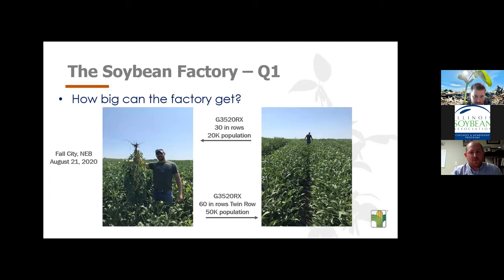And these pictures come from Jimmy Frederick. He invited our local AgriGold team out to look at some of the stuff he was doing this summer with the 3520. And that picture to your left is the AgriGold 3520 planted in 30-inch rows at 20,000 plants per acre. I mean, look at the natural ability of a soybean if you give it space and give it time, what it can actually do. On the picture on the right, you're seeing 60-inch spacing twin rows planted at 50,000.